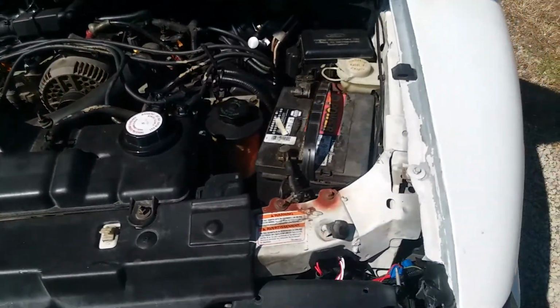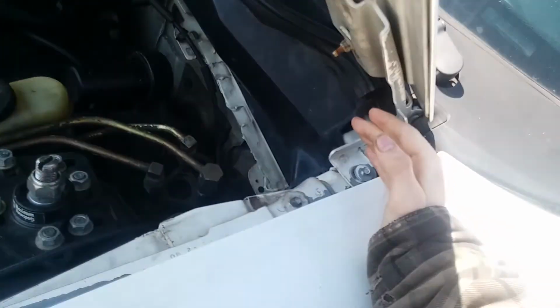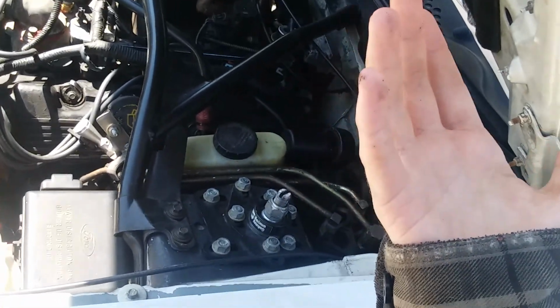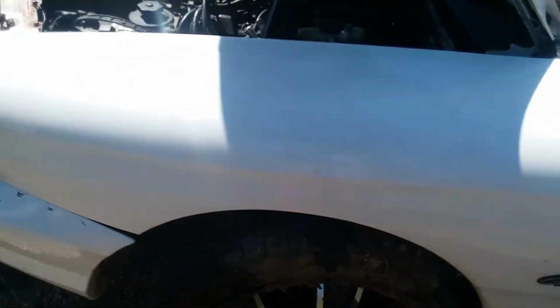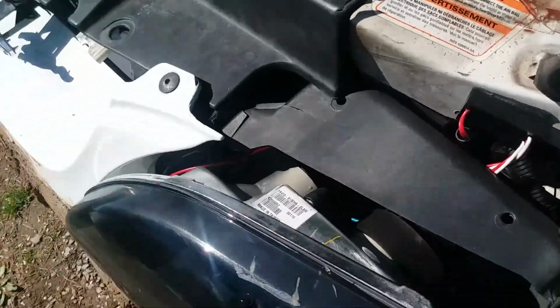The other thing I could do is, like I was saying, cut it back here and replace the engine bay, replace the K-member, and hopefully the frame under here, because the way everything's looking, it's not touched. I'm not sure how it's going to go, and I'm not sure if it's going to go well, but I'm going to have to see.